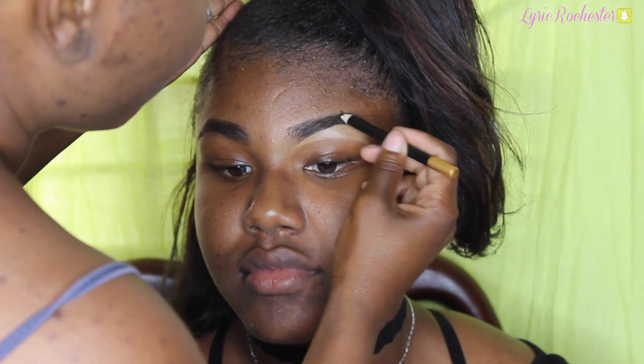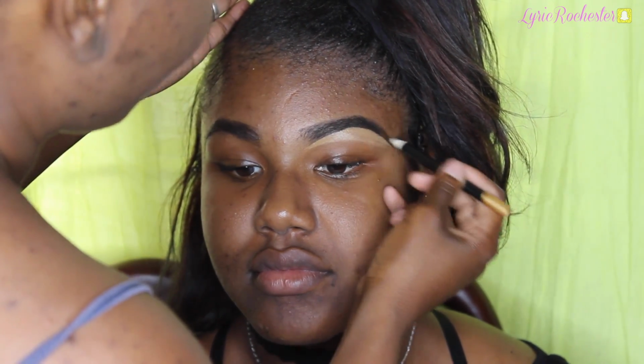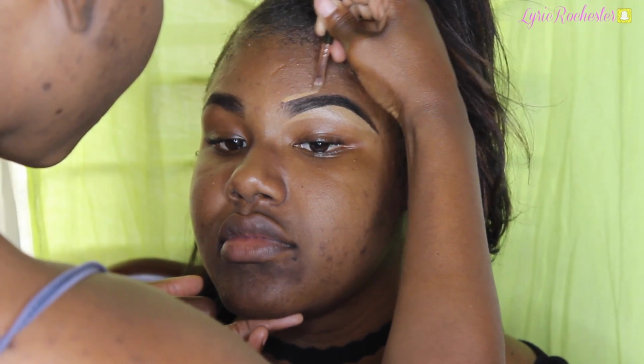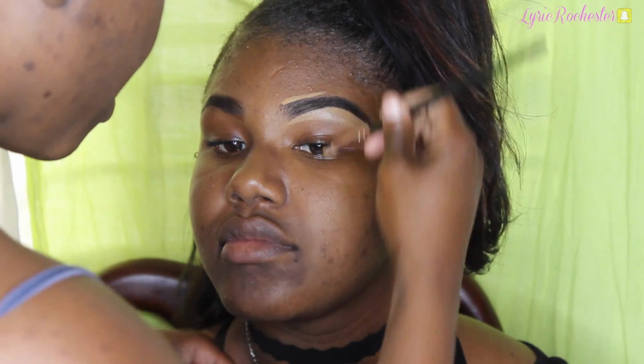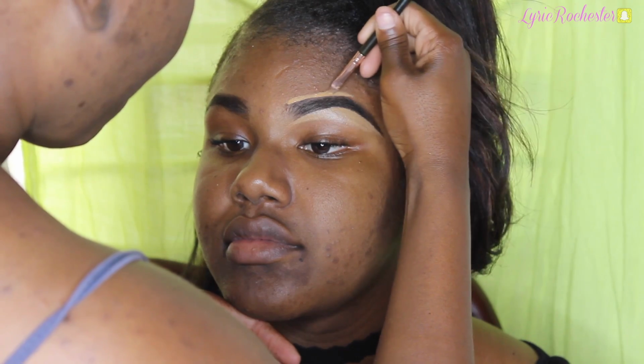And as you guys saw, I used the brown eyeliner pencil to do her brows. And I'm going in with the black, just how I would do mine. And the reason I'm going with the black is because I drew her brows a little bit higher, so that she could have that nice arch. And she's kind of missing brow hairs. Her brow hair is really, really sparse. So I had to compensate for that. So I went in with the black so that everything will blend a little bit more seamlessly.